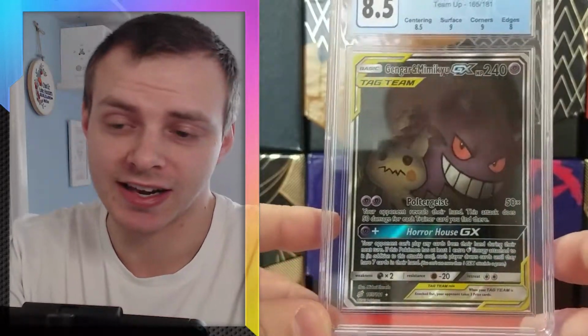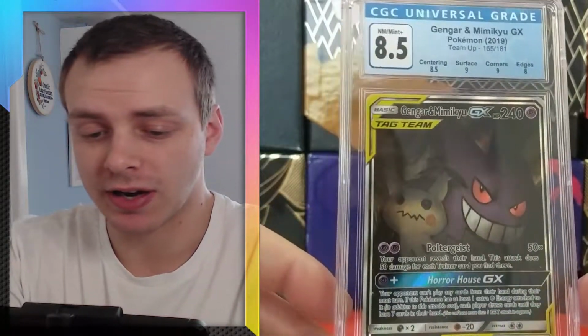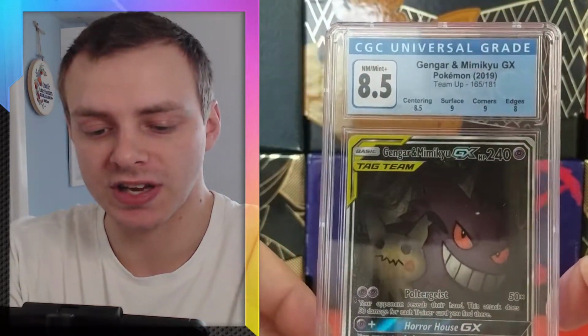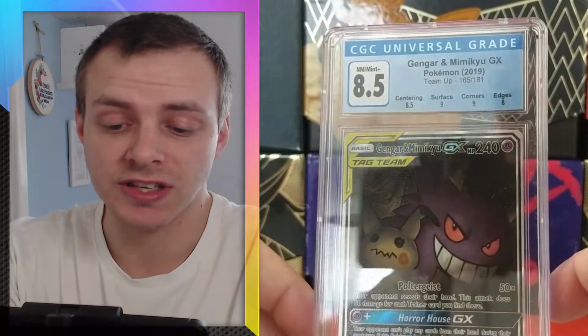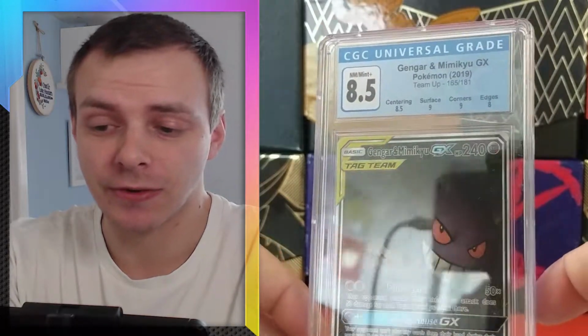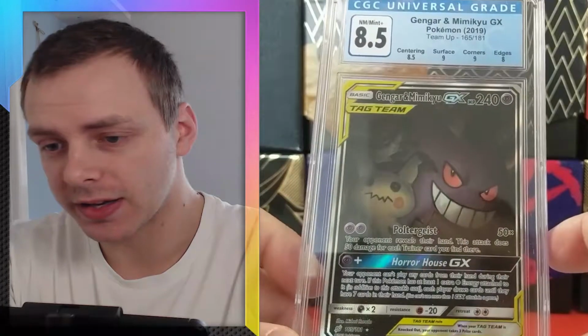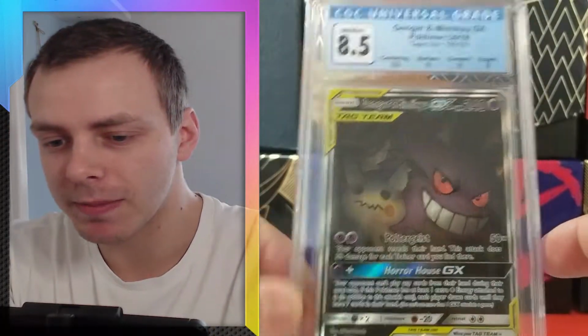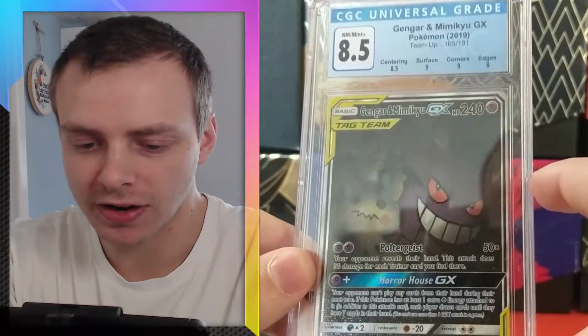Modern cards, you're not guaranteed anything. Even when they're pack fresh, they're not guaranteed high cards, but as you can see from the subgrades, we got an 8.5 on the centering, a 9 for surfaces, a 9 for corners, and an 8 for edges. Now the centering, I can agree with that because it's a bit top to bottom heavy and a bit heavier on the left than the right side.